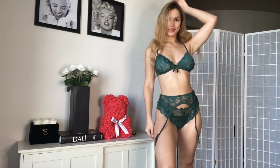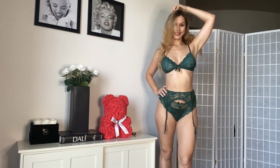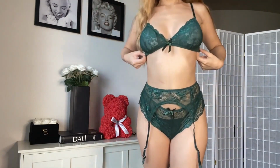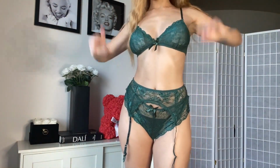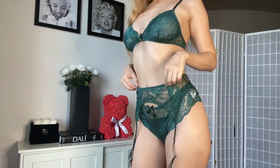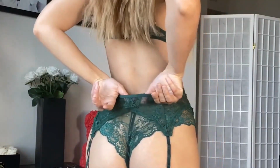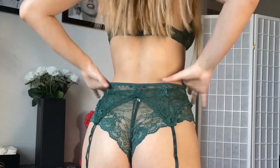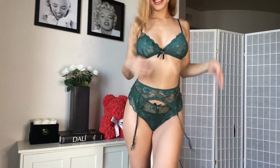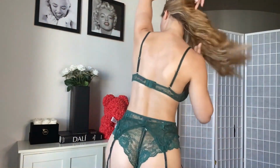So this is a 3-piece that has a bra, garter belt that you can attach your stockings to, and then the bottoms. This is what it looks like. I really like it. This is full lace. This is what it looks like up close. Really pretty. Also, the bottoms fit very nice and they're very comfortable. And the garter, it doesn't have any closures or anything, so it's just an elastic band. It's high-waisted, so you just put it on. And then the bra has adjustable straps, hook and eye closure in the back.